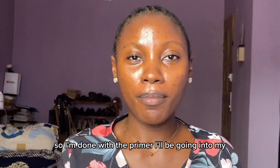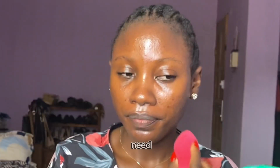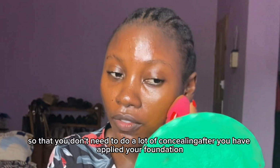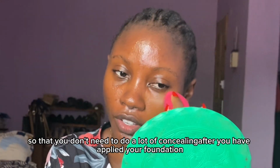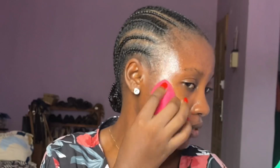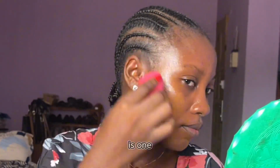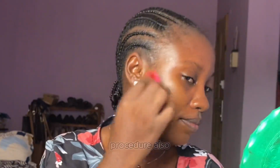Once I am done with the primer, I'll be going into my Maybelline Superstay in Mocha, and you need a foundation that is full coverage so that you don't need to do a lot of concealing after you have applied your foundation. That is why I'm going in with my Maybelline Superstay foundation in Mocha with a damp beauty blender. And ladies, you have to know how to blend well, because your blending is the one that will bring out the beauty in this makeup procedure.